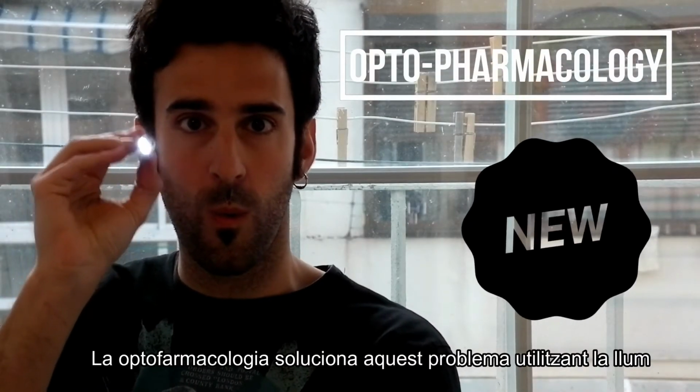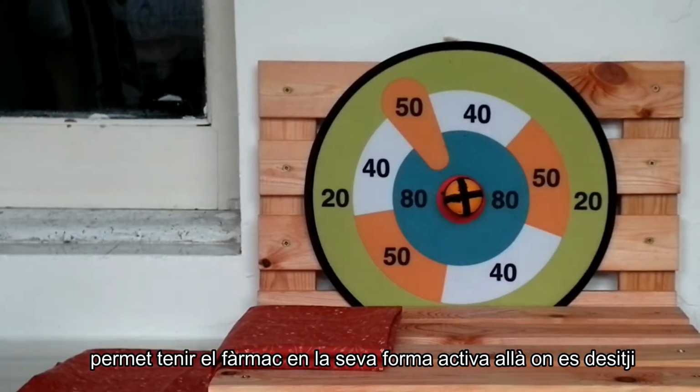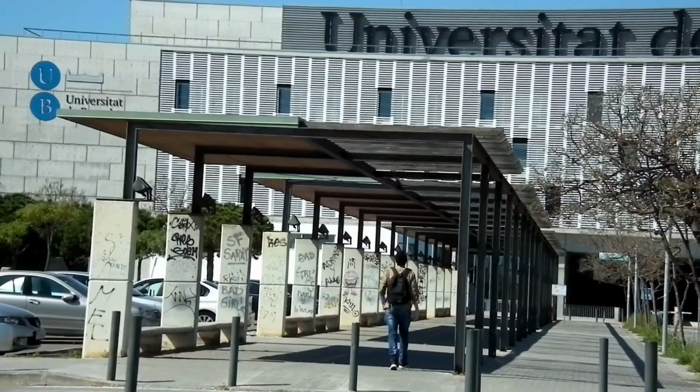Optopharmacology sorts out this issue by using light. It allows having the active drug wherever you want. In my research, I'm applying optopharmacology to treat Parkinson's disease.